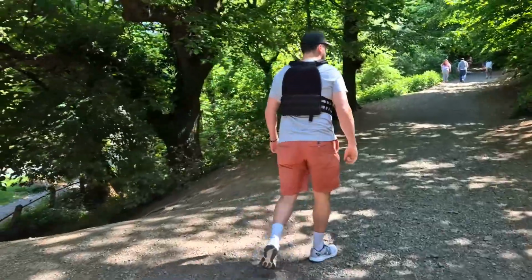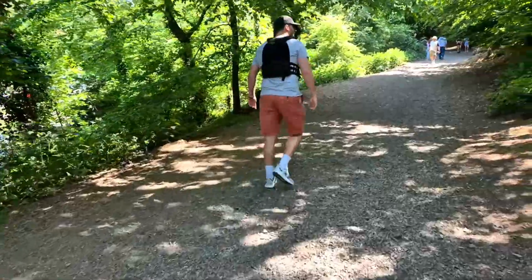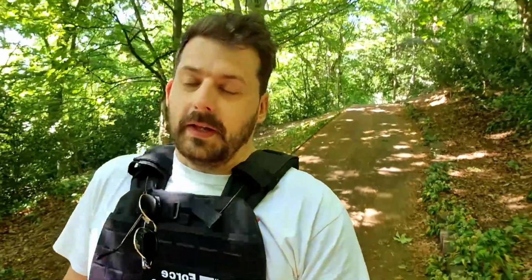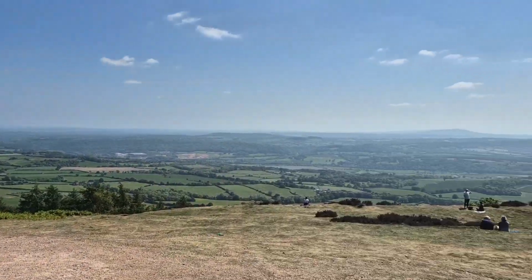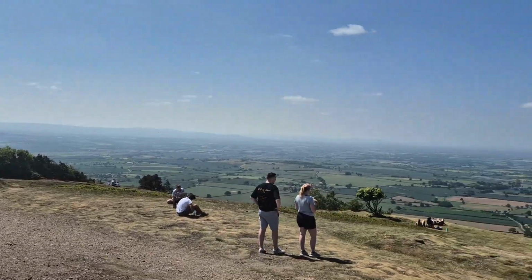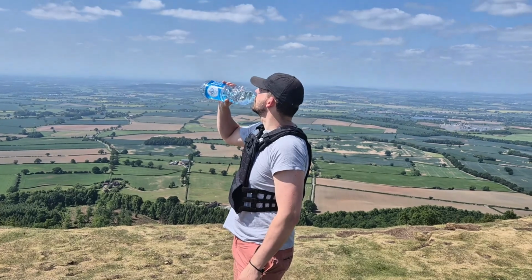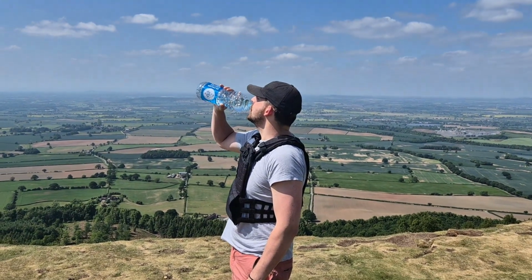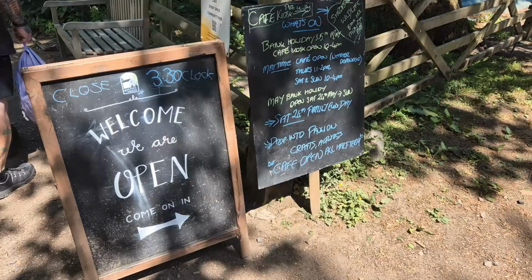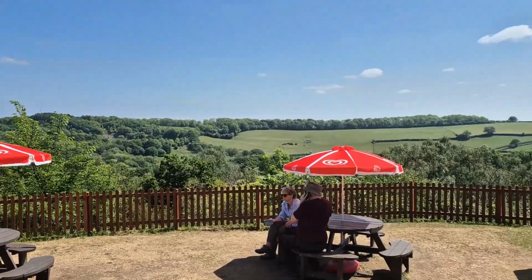The best thing about this trek is that it's got a lot of shade as you go up. So on a hot day like today, it's very welcome and it will keep you nice and cool. The views at the top are spectacular, especially on a clear day. Once you do reach the summit, you'll find a lot of other people there picnicking and enjoying the sights. I would also recommend taking some snacks and obviously hydration to keep you going for that descent. There's also a nice little cafe halfway up or down, depending on when you want to visit it.